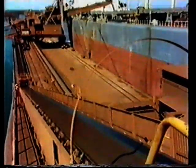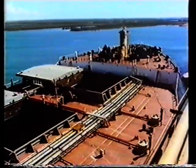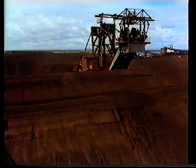The shiploaders can work together on one bulk carrier or separately to load 2 ships simultaneously. The 658-metre ore pier is one of only a few ports in the world capable of handling 2 220,000 deadweight tonne bulk carriers at the same time.